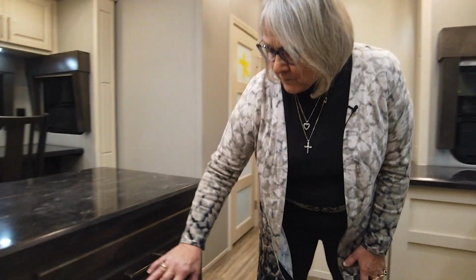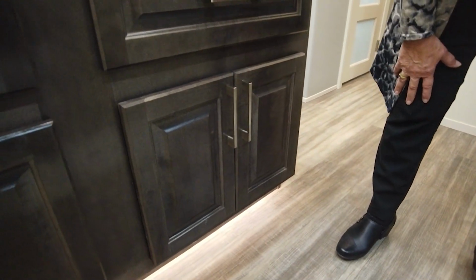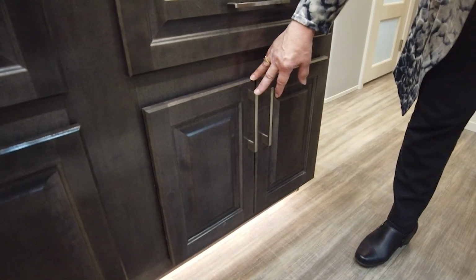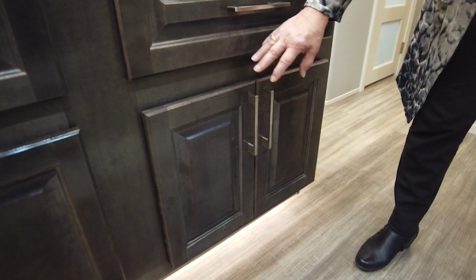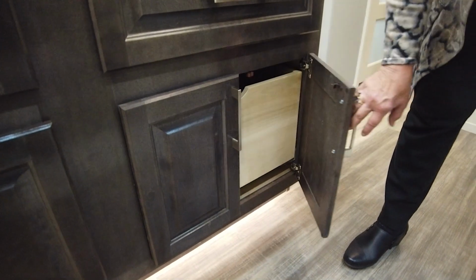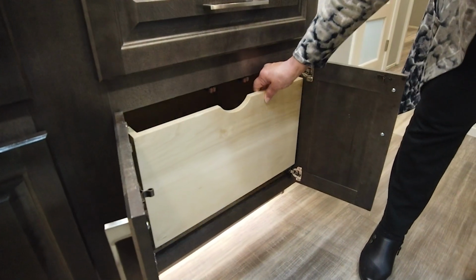She did not have a dishwasher put in this one. And so this is where the dishwasher would normally go. There's a couple different features that you can have. So if you don't do a dishwasher, standard would be these two cabinet doors. And then on the inside, there would be a shelf. So it would be for storage. She opted to do a deep drawer. So this is an option that she did for pans.